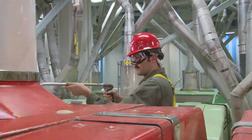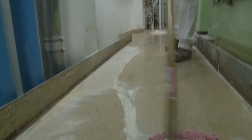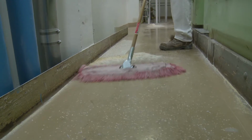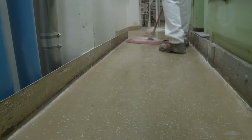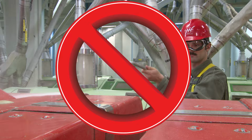Because of the nature and amount of the dust that can accumulate in areas, it is best practice to sweep or wipe down areas prior to using compressed air. Air should not be used as a primary method of cleaning, as it simply moves the hazard from one place to another. Remember that blowing down may be conducted only after obtaining permission from the Miller Coordinator, and our grain elevator may never be blown down while operating.